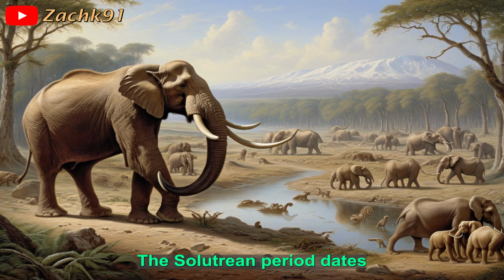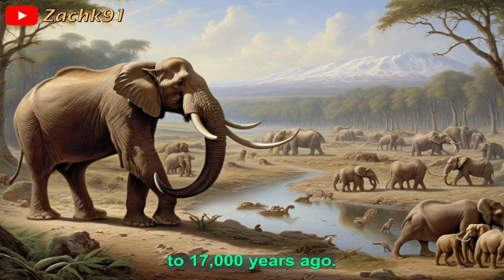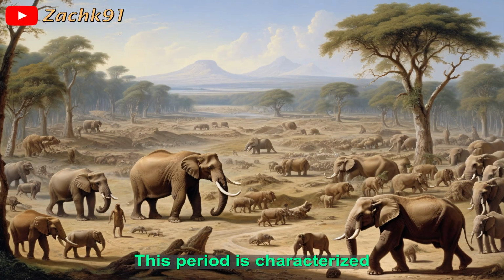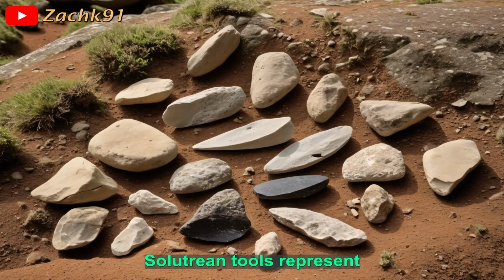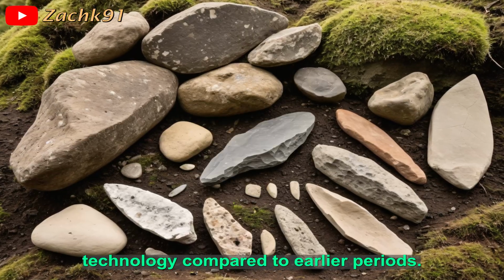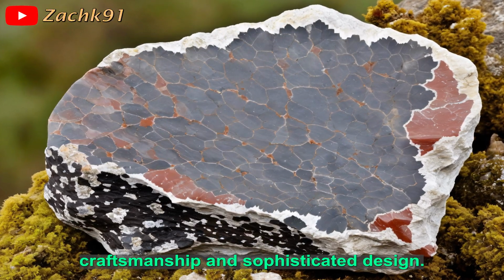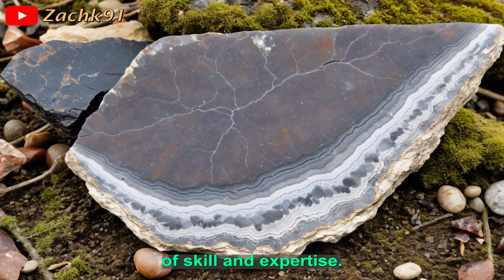The Solutrean period dates from approximately 22,000 to 17,000 years ago. This timeframe corresponds to the late Pleistocene epoch, a period marked by significant environmental changes. This period is characterized by advanced stone tool technology. Solutrean tools represent a significant leap in lithic technology compared to earlier periods. They are known for their fine craftsmanship and sophisticated design. The precision and artistry of these tools reflect a high level of skill and expertise.